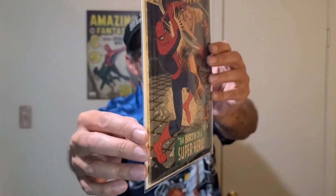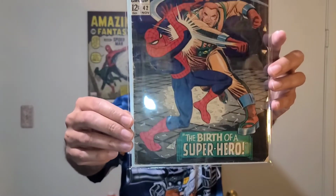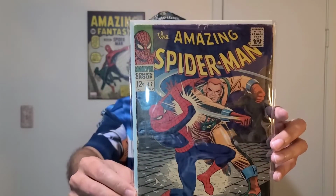I would say it's probably in maybe a 4, around there. There is a little bit of damage to the top, a little bit of spine wear to it, as you can see. You can see the damage on the top, but overall, it's a very nice copy. This is again story by Stan Lee, art by John Romita Jr. And this is Amazing Spider-Man number 42.